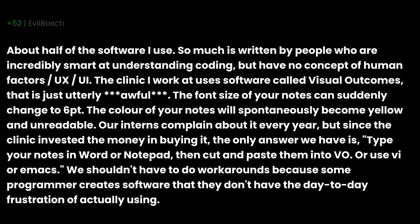The clinic I work at uses software called Visual Outcomes that is just utterly awful. The font size of your notes can suddenly change to 6pt. The color of your notes will spontaneously become yellow and unreadable. Our interns complain about it every year, but since the clinic invested the money in buying it, the only answer we have is type your notes in Word or Notepad, then cut and paste them into VO. Or use Roman 6 or Emacs. We shouldn't have to do workarounds because some programmer creates software that they don't have the day-to-day frustration of actually using.